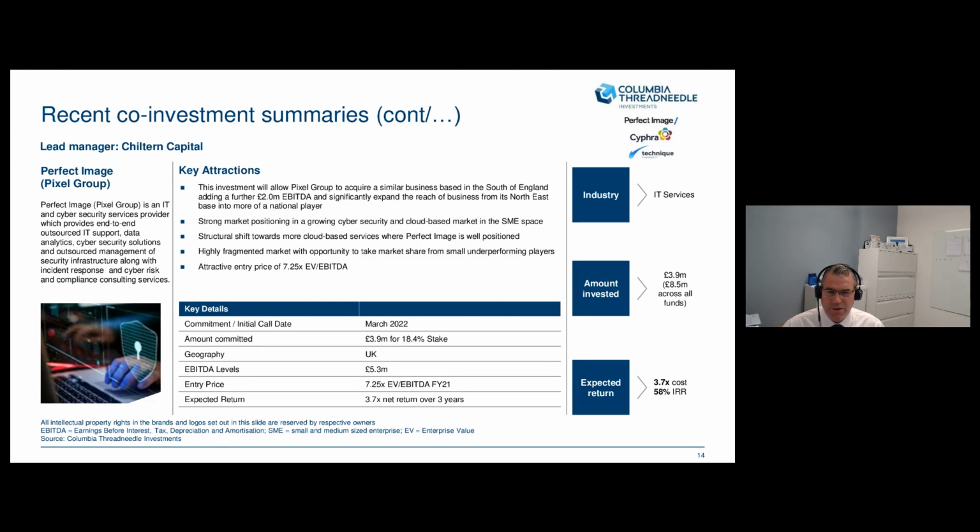Perfect Image, different again. This is an IT services company. It provides transition to the cloud and cyber security, essentially to small and medium-sized enterprises across the UK. This is a deal led by Chiltern Capital, which is a firm that we've known for a number of years. And again, we're aiming to make more than 3 times our money here.